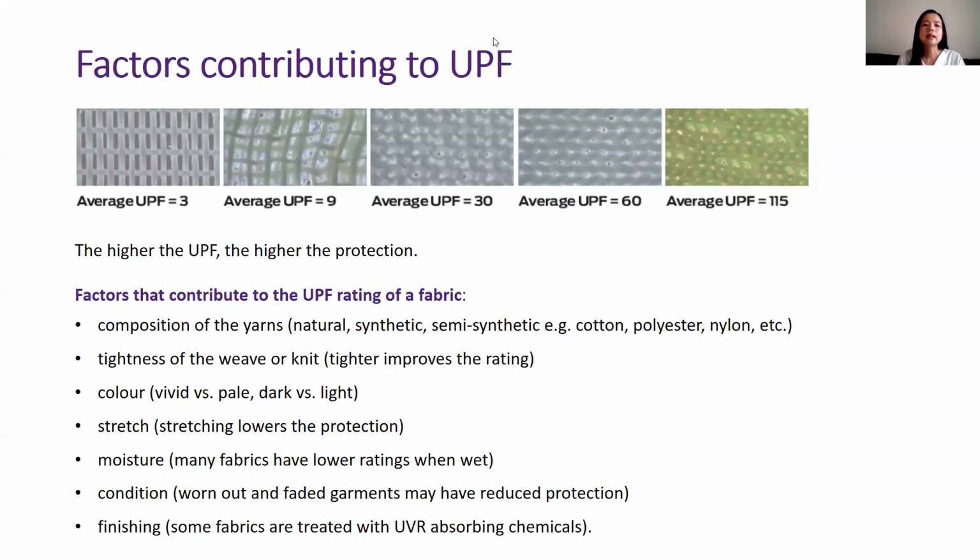So the factors that contribute to the UPF. What is the UPF saying? The UPF indicates how well the material blocks the UV radiation from the sun. And the higher the UPF rating, the more UV from the sun gets blocked by the material, and the less exposure to UV that a person will receive.